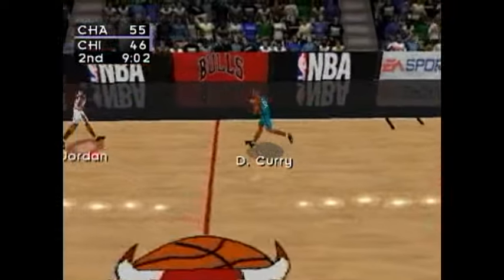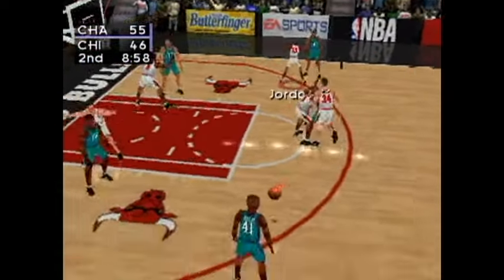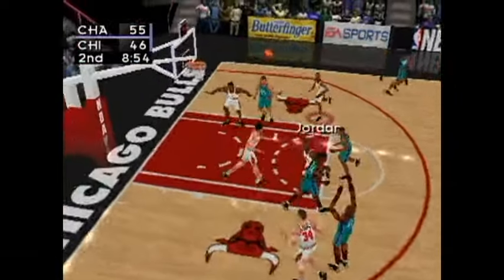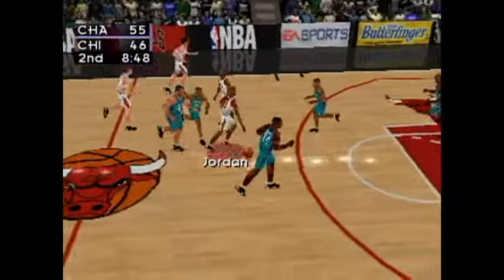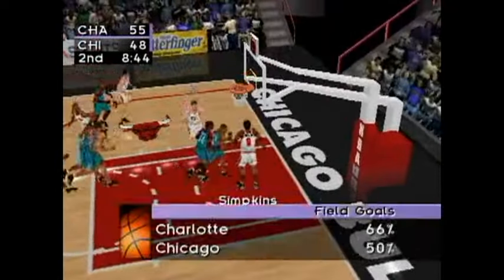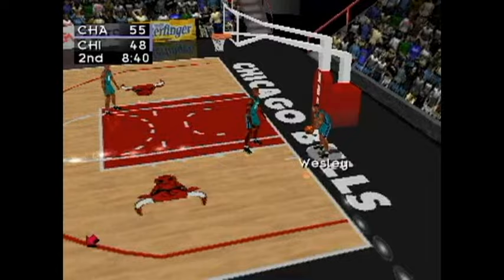Inbound pass to Curry. From the right side to Wesley, to the left side. Rice goes up with the jumper. He misfires. Number 23, Simpkins, with the easy lay-in, the assist by number 23.